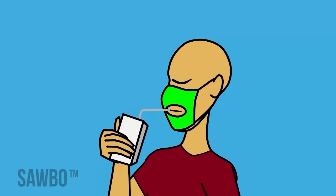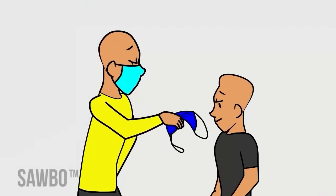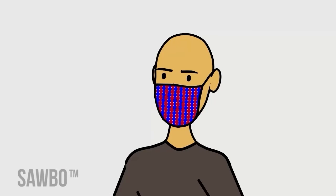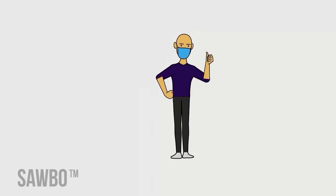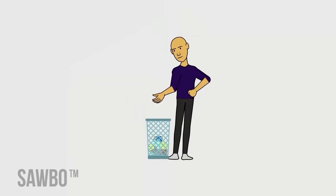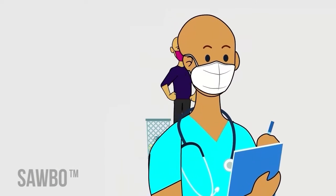Do not cut a hole in the mask to drink. Any hole will make it useless. Do not share masks with anyone. Knitted masks or those made of loosely woven fabrics are not effective. Disposable masks are effective but cannot be reused. N95 masks should be reserved for healthcare workers.